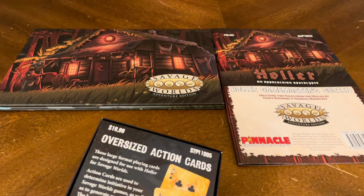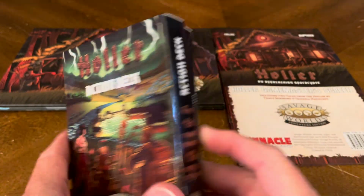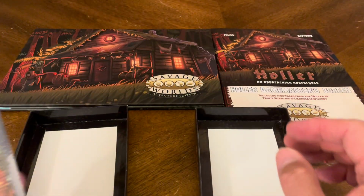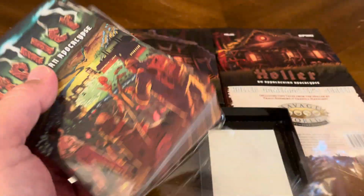So if you got the core box set, this was already included in it. I did not make that major purchase. I had just gotten the rulebook, but now I have the action deck as well. And of course, they're double sealed. So let me get those open on this side so we can crack this open and see what kind of goodness is inside this card pack.